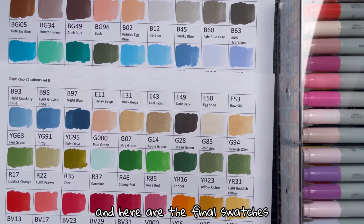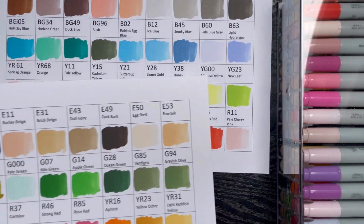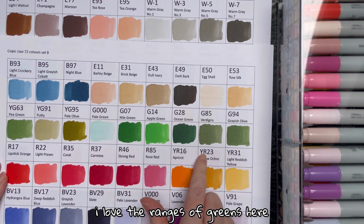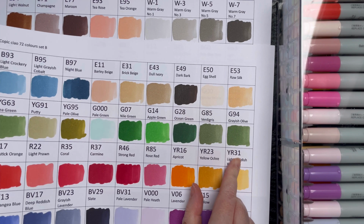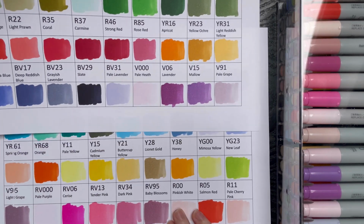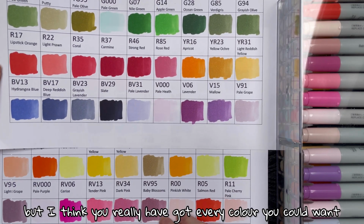The final swatches, and don't they look lovely? I absolutely love the range in colours. I think there's a good range of skin tones. I love the ranges of greens here. That is just delightful if you're into nature art. And also the ranges of blue here is just perfect for water. There's a nice range of other colours also, maybe less curated for a specific palette, but I think you really have got every colour you could want.